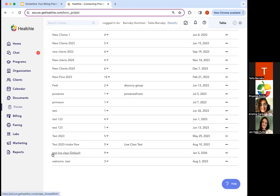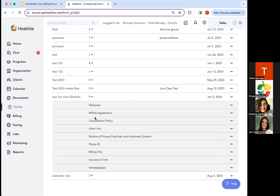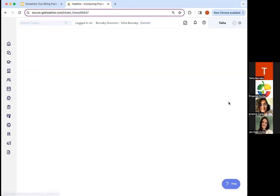So let's take a look. I have this one, my default class, those three little dots again. If I click on them, I can click manage. Keep in mind that if you click the drop down option, you can also see everything that's included in here. However, if I'm clicking the three little dots from the welcome message or the cancellation, I'm only able to view or remove it. So if you're looking to manage by adding or removing something, you might just want to go to the first option, next to your calendar day, and then click manage.